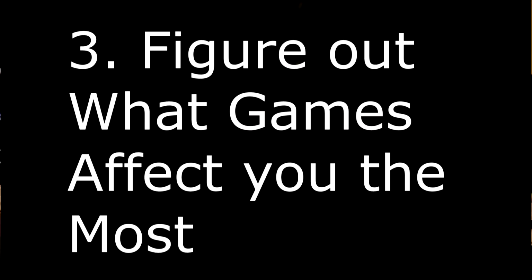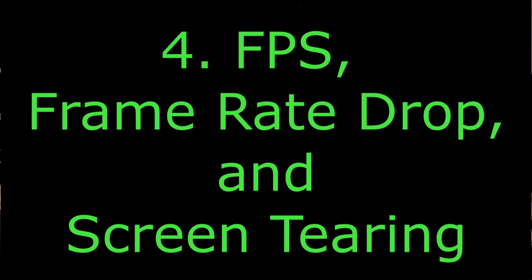Number three is figuring out which games make your motion sickness the worst. In doing so, you can stay away from those games if possible. For example, when I play first-person shooter games, my motion sickness will hit within minutes. When playing a third-person shooter game, my motion sickness is usually not as bad. So when the option is given, I will choose to play in third-person view, which luckily is my preferred way to play anyway.